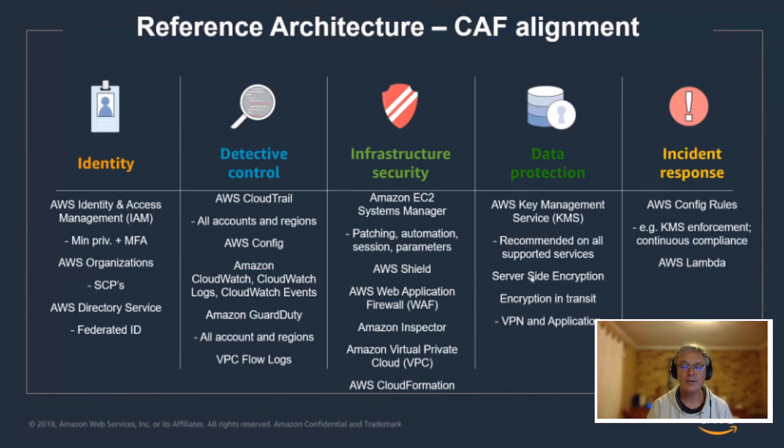One of the key recommendations from the IRAP audit was to enable KMS encryption on all supported services for protected workloads, and to use a customer managed key, for example. And then for encryption in transit, in the reference architecture, we leverage things like VPN across Direct Connect.